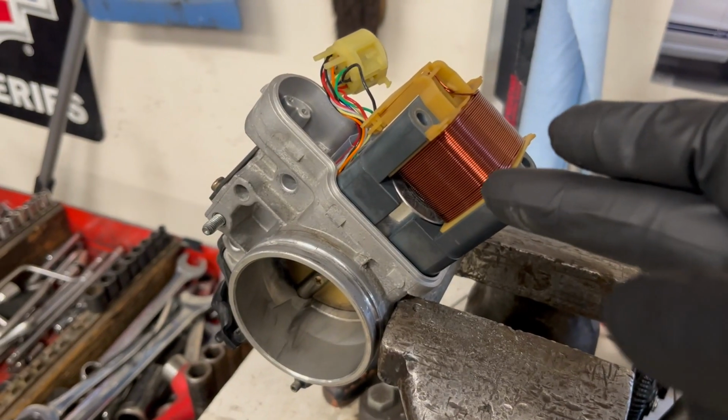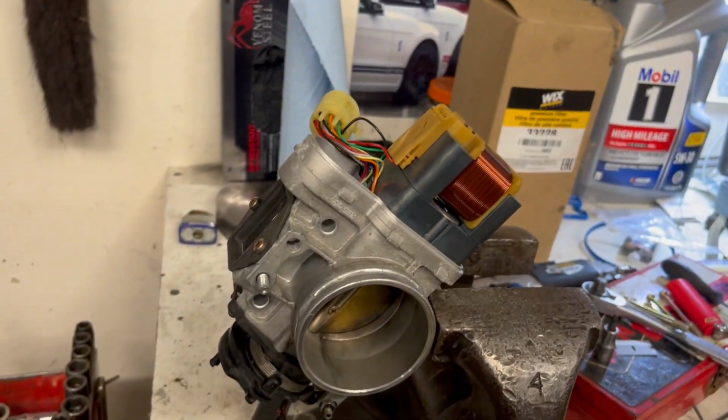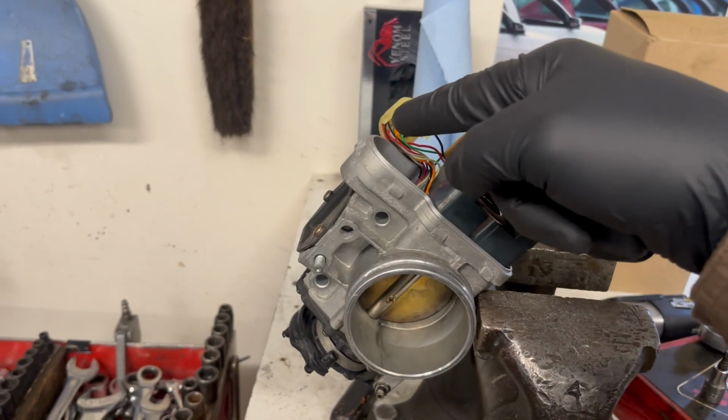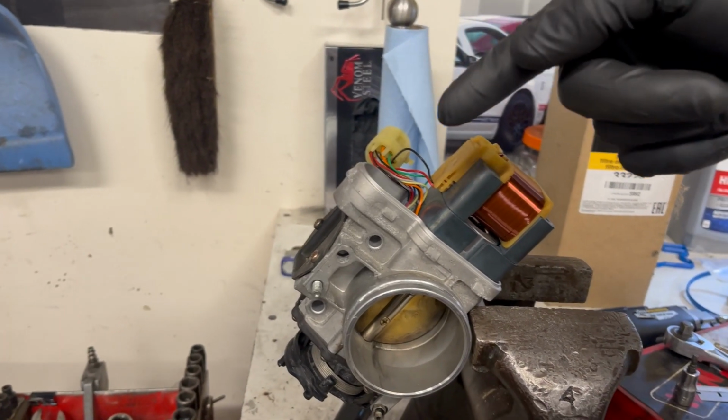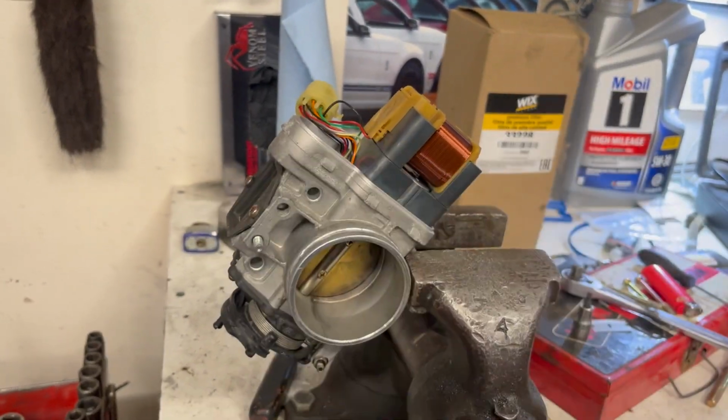So I'll clean this side with some contact spray, and then we'll do the other side, and we will check the wiring between this connector and the DME, which is the ECU for this thing, and make sure that there's no breaks there. And if there's no breaks, put it all back on, hope for the best.